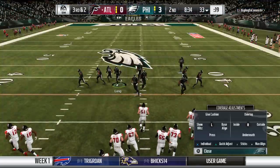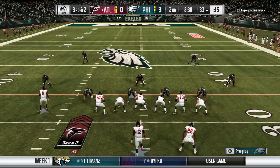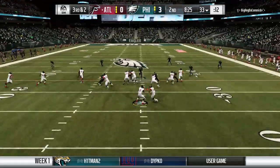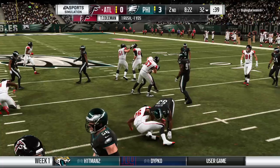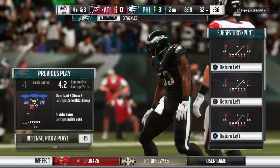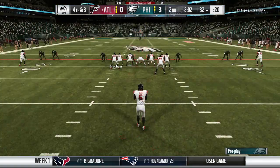So 3rd and 2, and I count 6 defensive backs out there. The former Indiana Hoosier here, Tevin Coleman, and he'll lose yardage. Brought down at the 32. A loss of a yard, and it brings up 4th. It's a tough one right there.